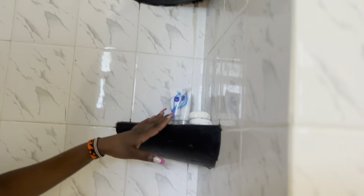Your sink, your face sink, it's here. Ukiona tap yote inakaribia, it's shaped this way. Always on the right side blue ni cold. On the left side always, most of the places ni warm. Ukipindua this way it's warm. Ukipindua this way it's cold. It works so magically. So guys, that's it.